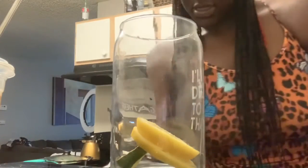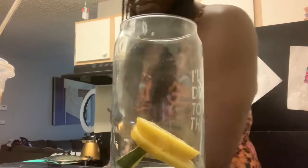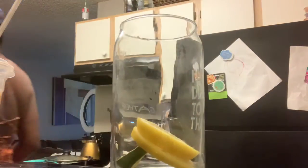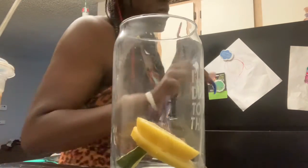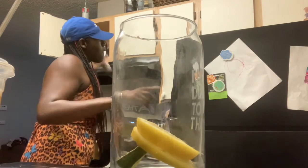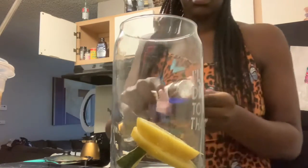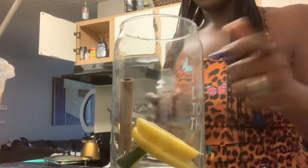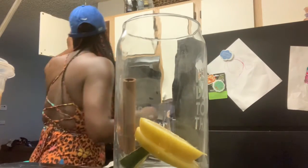Lemon back in the refrigerator. I can mess it with this. Jesus. I'm gonna have to come back and take my medicine because I haven't prepped my medicine yet.